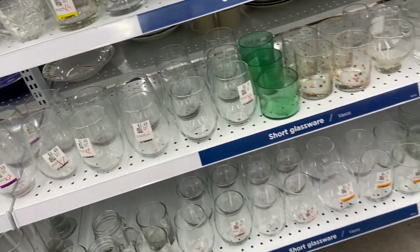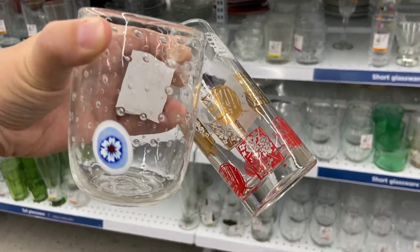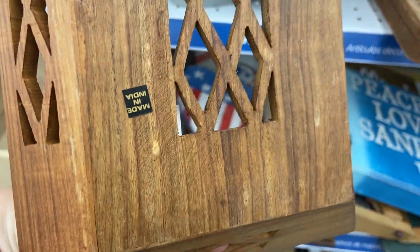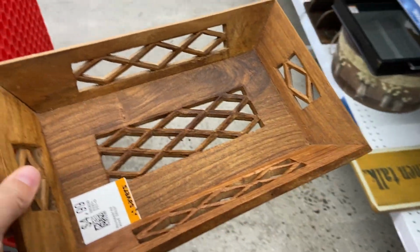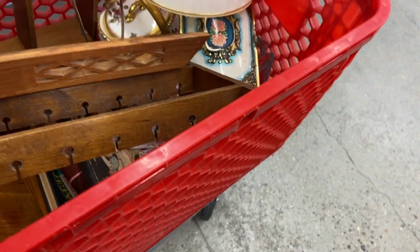I was looking around to see if there were any kind of matches to these, like a pair or anything, but I decided to go for it and just get the singles. Then I found this beautiful wooden tray with these cutouts in it. It said it was made in India. I love the color of the wood. It's kind of a small size, so that's why I was contemplating it for a while, but I ended up picking that up too. I'm sure styled properly, somebody could definitely find a use for that.